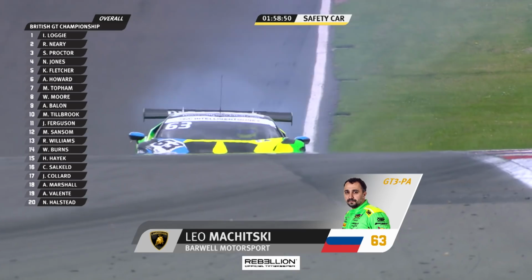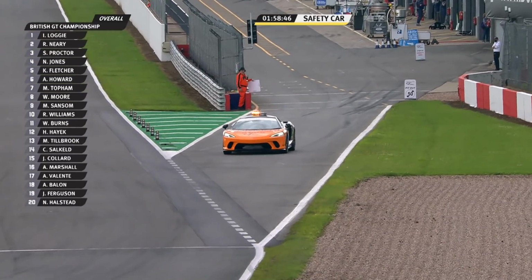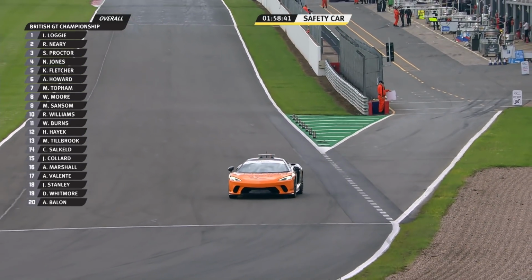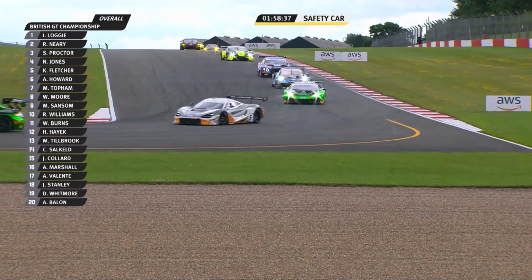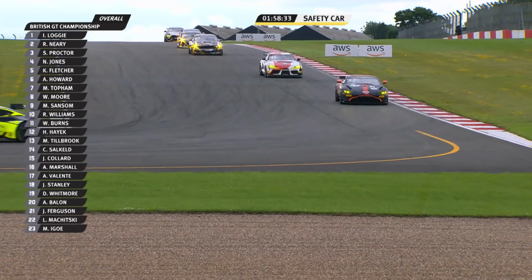Blimey, well, I think Jones is still in the order, although further back than he should be. Igoe I haven't seen, so Igoe could be in the gravel at Redgate. We'll try and clear that up in a moment, but well, I said it would be a dramatic start to the race. I did not anticipate it would be quite that dramatic.